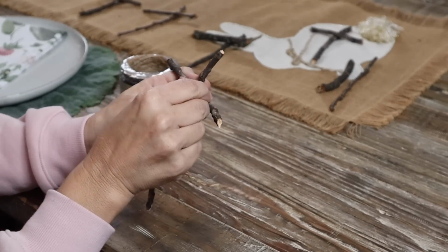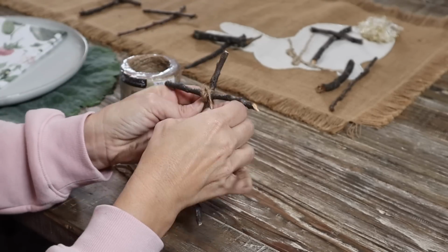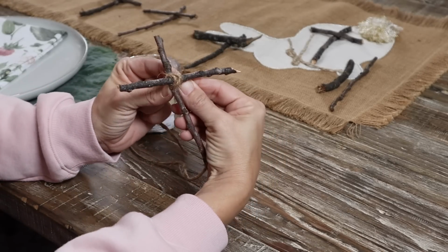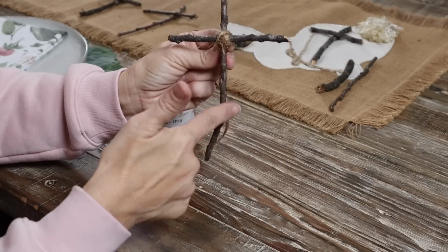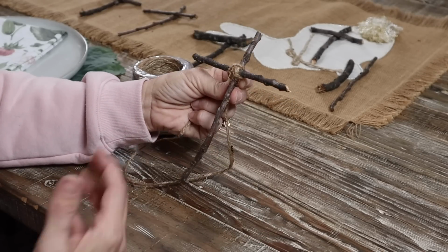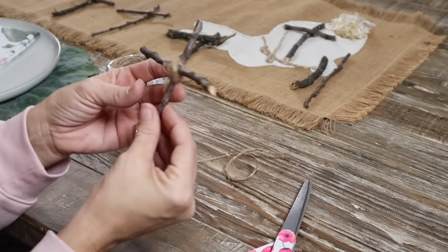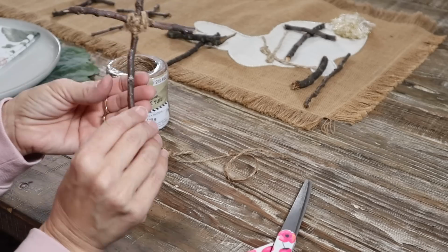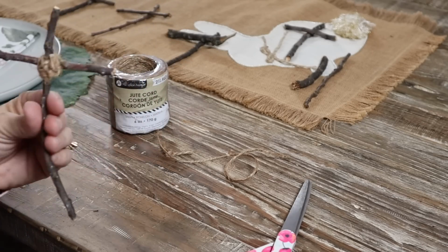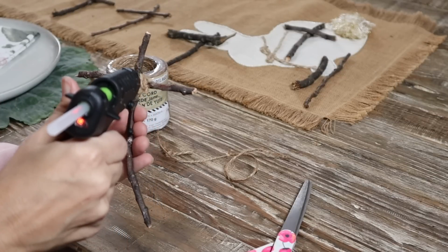And then what we'll do is we will put a dab of hot glue on the back side after we tie it, just to make sure it's going to stay in place for us. Keep in mind, it's okay that there's a little curve. The rustic charm is what's gonna really make it look so cute and set it off on the place. You honestly don't even need to hot glue it if you didn't want to do that extra step. I'm only gonna do it because I'm feeling like my knot isn't super tight. So I'm just gonna give it a little bit, just to hold it in place.